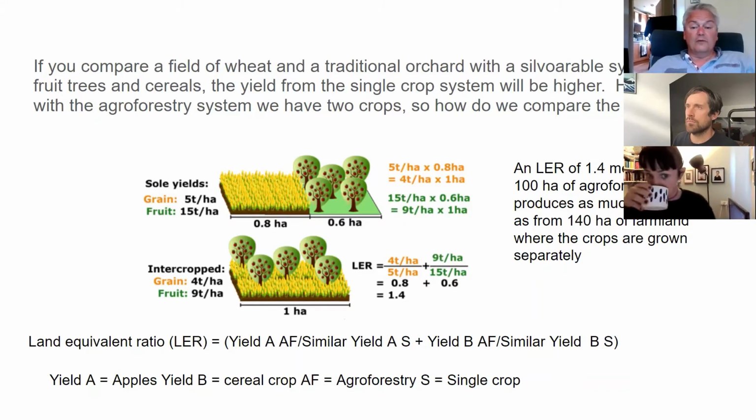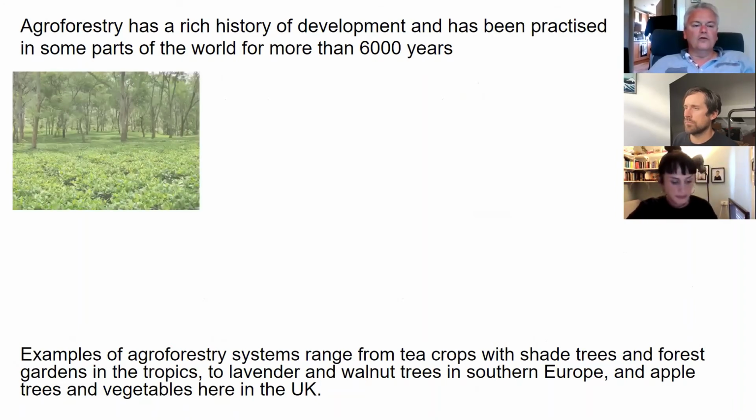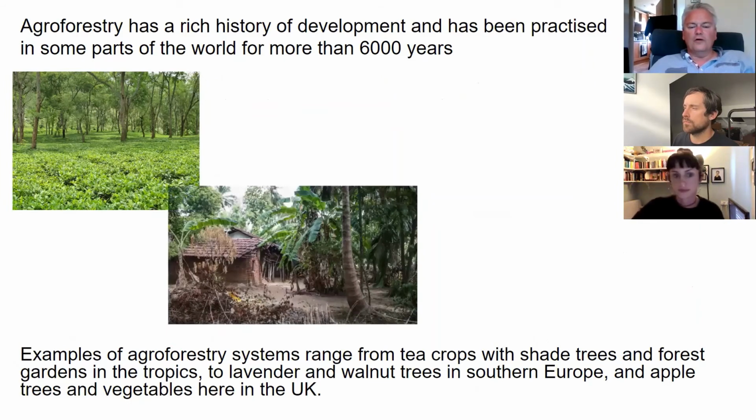So next, I think we're coming on to, oh yes, agroforestry has a rich history. It's not just something that's come about. It's been around more than 6,000 years in some parts of the world, and examples of agroforestry systems around the world include tea with shade trees in countries like India and Sri Lanka, home gardens, forest gardens I've seen in Sri Lanka.